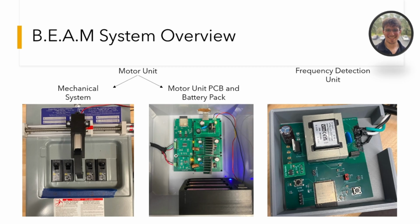BEAM's system consists of three parts: the stepper and DC motors attached to the breaker panel, the motor unit PCB and battery pack inside of its housing, and the frequency detection unit PCB. In this presentation, we'll refer to the motors, its PCB, and the batteries as the motor unit, and then the frequency detection unit as a separate part of the system.